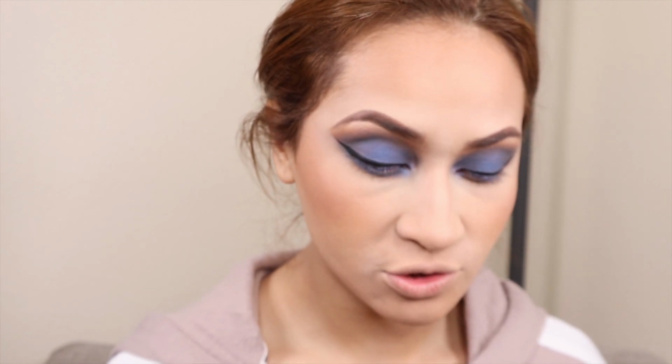And for that part, you can also just punch it in rather than swooping it in. Perfect, so the blue is done. It's a very, very dramatic look. This is definitely not an everyday look, but oh well, I'm not an everyday type of person.